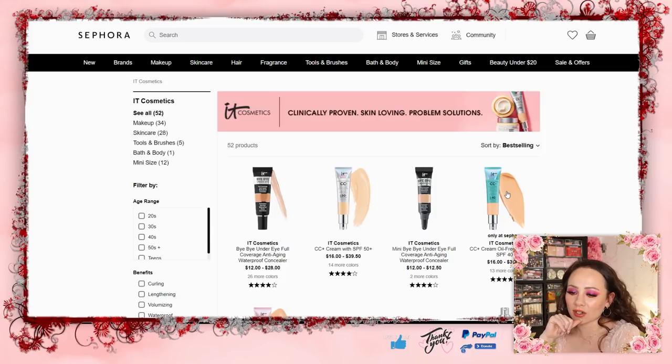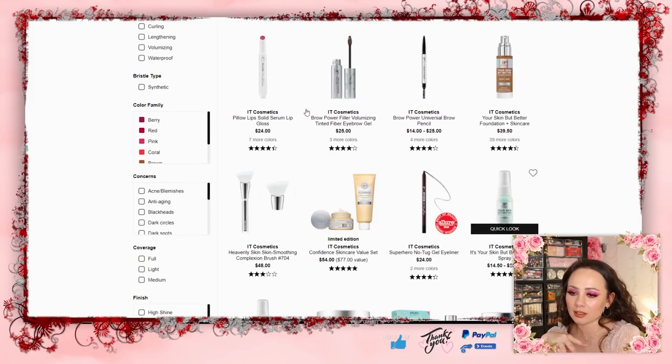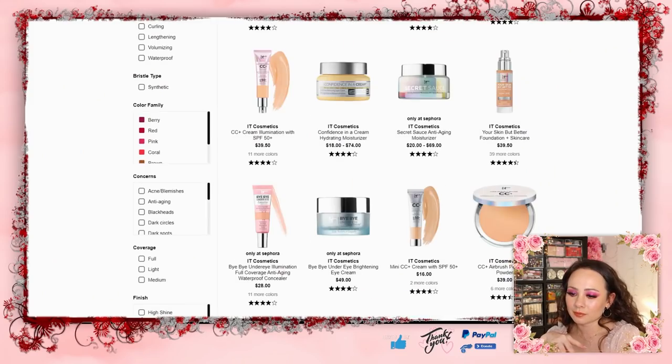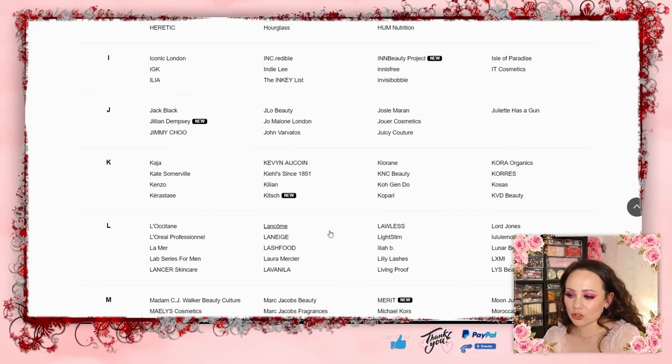I have not checked in on It Cosmetics in a while. What's up with you? Nothing. These are like the same products that have been out. Okay. JLo Beauty did not interest me at all. I just ran out of my Kiehl's moisturizer. It was so good, but I want to try a new moisturizer. I don't know. Okay, Kosas.